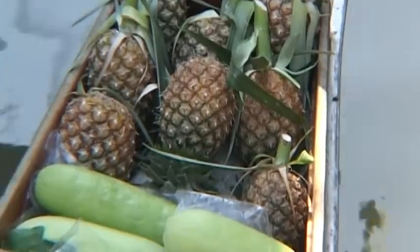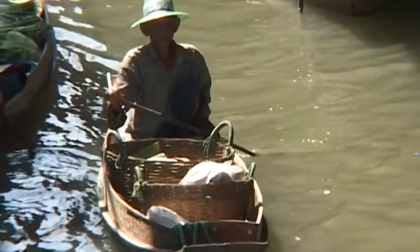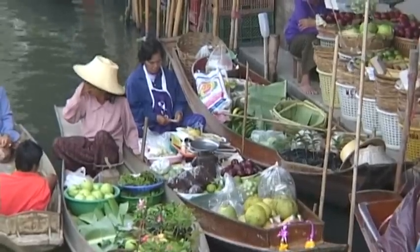Anyone who likes can enjoy eating fresh tropical fruit and vegetables, but photographers and video makers can also gratify their passion. And those whose hobby is shopping, well, they won't leave with empty hands either. The fair lasts from early morning till late afternoon, and it isn't easy to say goodbye.